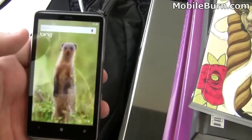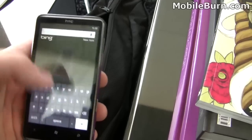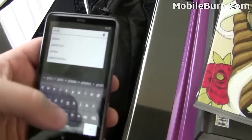Check out the search button here. This is automatic Bing search. Search pizza.